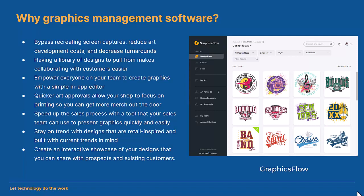Quicker art approvals allow your shop to focus on printing so you can get more merch out the door. One of the important aspects of any graphics management software is art approvals. I always like to joke, if you don't have an art approval process, that's great for your local Goodwill. And we used to always say in our printing business: proof twice, print once.